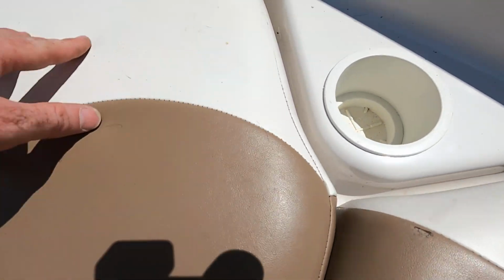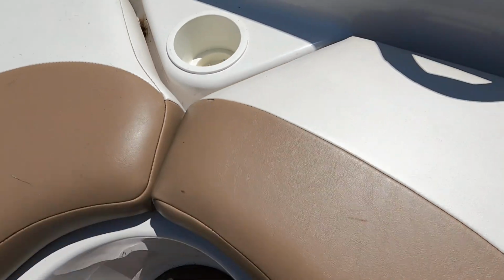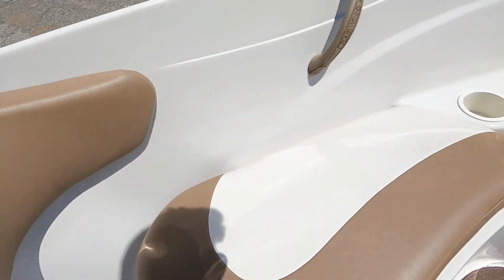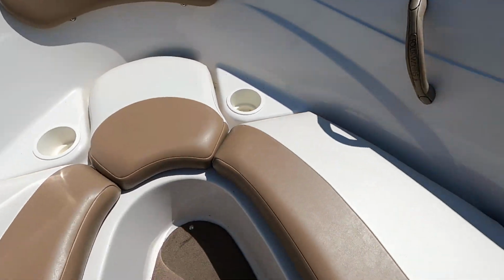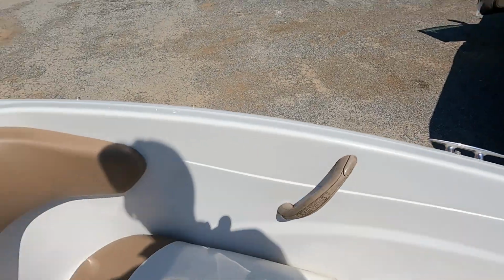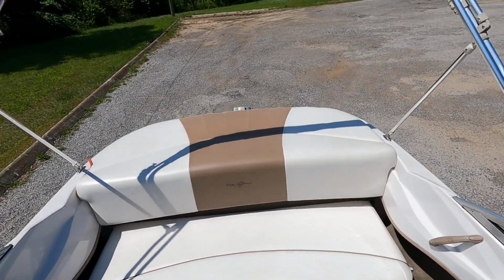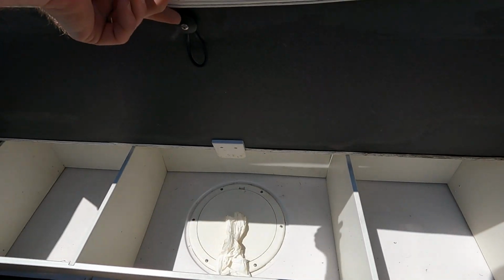Little bit of maybe a stretch seam on this center seat here, and another little scuff right here. Did not notice any rips or tears anywhere in this boat. A little bit of staining on your upholstery, and what I thought was something there was just a little bit of dirt, a little bit of staining in that. Do have the Bimini top overhead. Storage under this large rear bench seat.